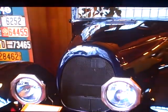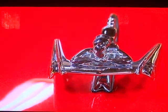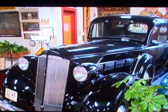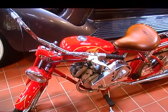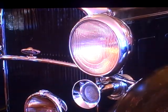I've been a car enthusiast since I was a little girl. I went to my first race when I was 3 years old, and I knew that automobiles were part of my future. Every day, there's somebody in here who's so excited about seeing automobiles, so excited about seeing nostalgia. There's something here for everyone. It really is a stroll down memory lane.